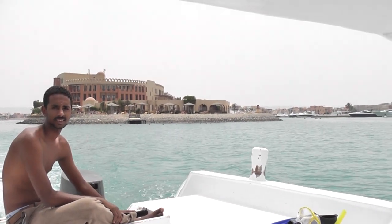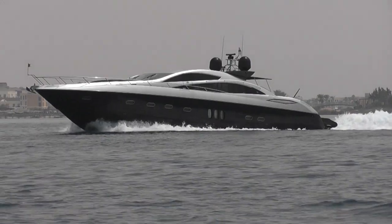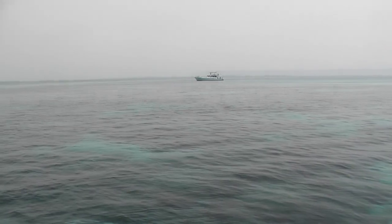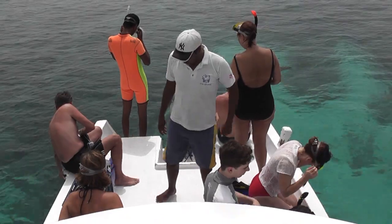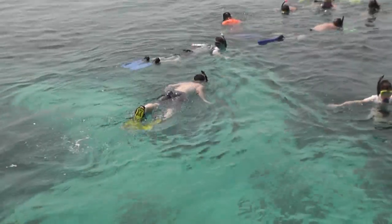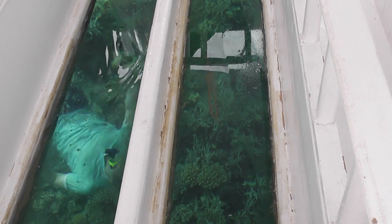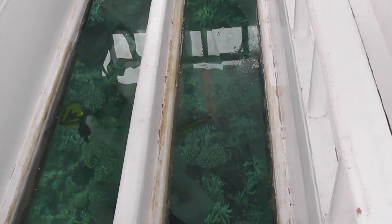This is the Three Corners Hotel. Long way away. That is Mark.